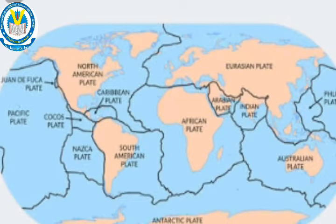But then, when one plate comes to the other and has contact with it, it releases a lot of force, a lot of vibration, so much so that one plate goes down, the other plate comes up, and down there would be a different landform, and on the other hand, up there will be a different landform. It can be gorges, ridges, and mountain ranges.